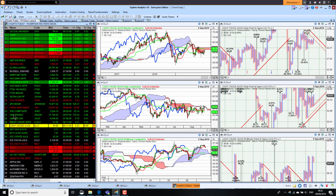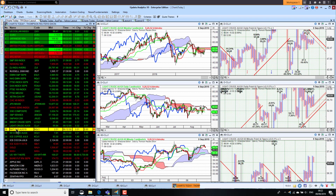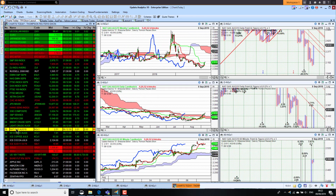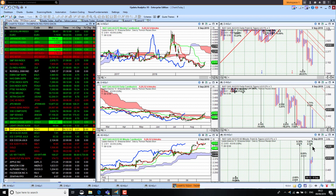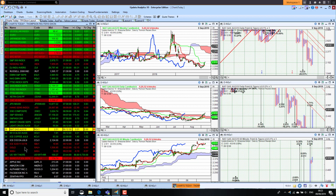WTI also looking quite good on that medium-term chart, just starting to look a bit better. US NatGas sitting at $2.51, so we've seen quite a substantial rise here in the last couple of days, and we are turning back to medium-term bullish. The first time we've seen that in months. So US NatGas now looking better. We've got upside targets in the 260s, 267, 270. So we are seeing an improvement there.